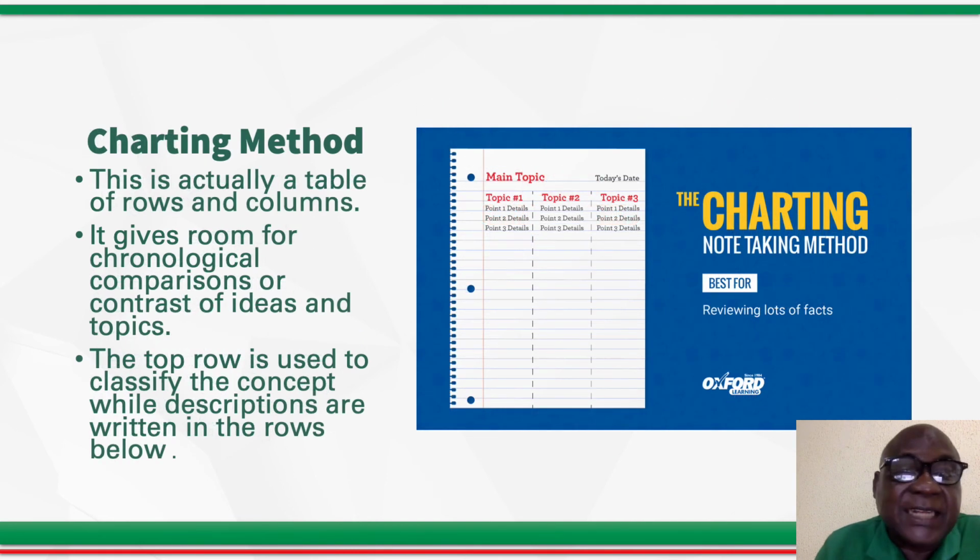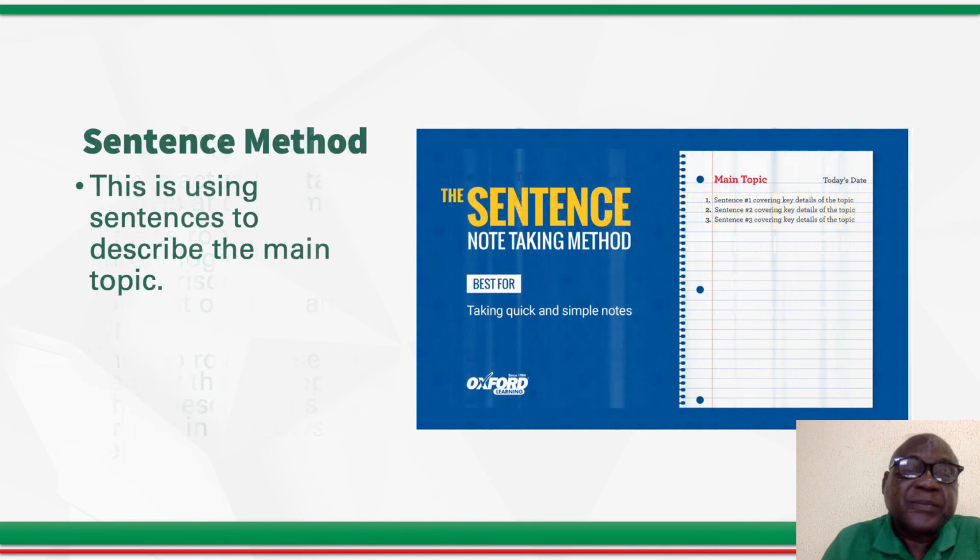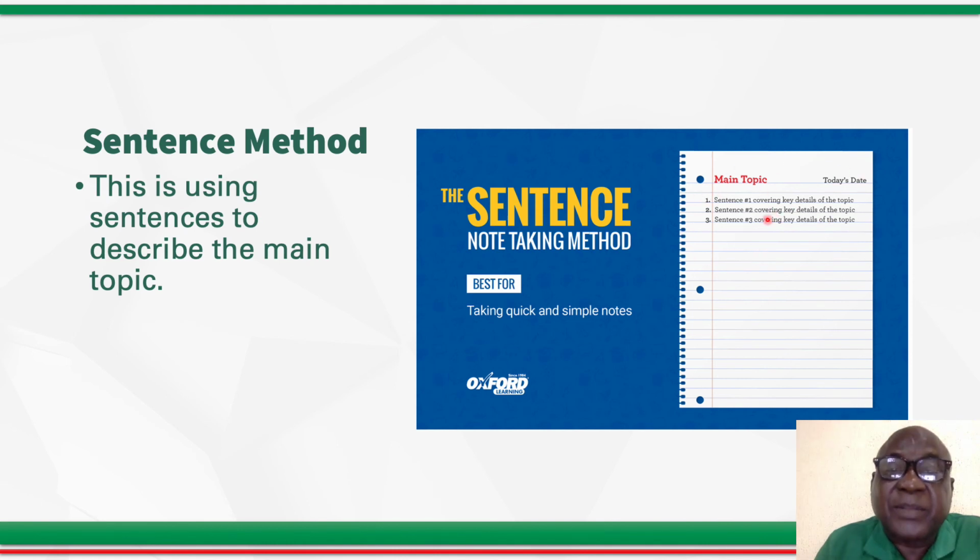Again, we have here the charting method, and the charting method has its page divided into rows and columns, which are almost of equal size. Main topic, topic 1, topic 2, topic 3, and then point 1 details under each of these topics. The next is the sentence method, and this is just simple. The points under the main topic are given out sentence by sentence.